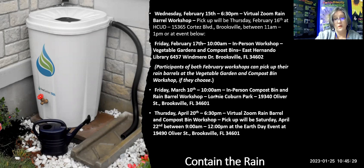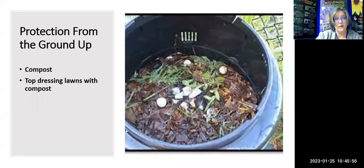We're going to have an in-person one on a Friday, March 10th, at a park here in Brooksville. And then another virtual one April 20th in the evening. It'll be a combined rain barrel and compost bin workshop, as will the in-person one in March. And the one for April, where you pick up your items, will be at our Earth Day event, which I'll explain more about as we move forward.